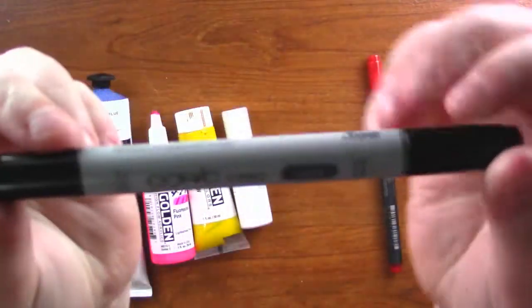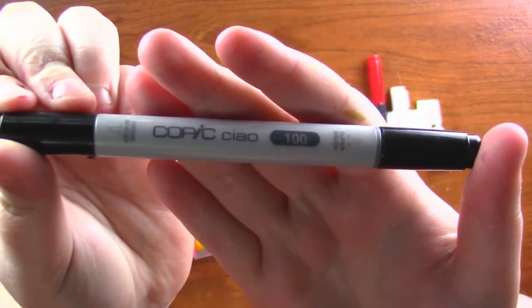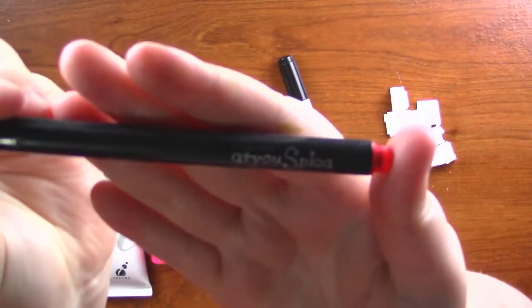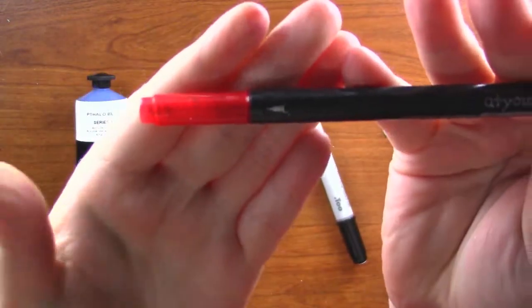Then he picked out a black Copic marker. This is just 100. And he picked out a Spica red glitter pen.